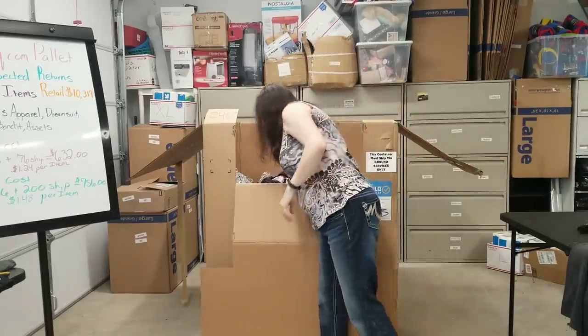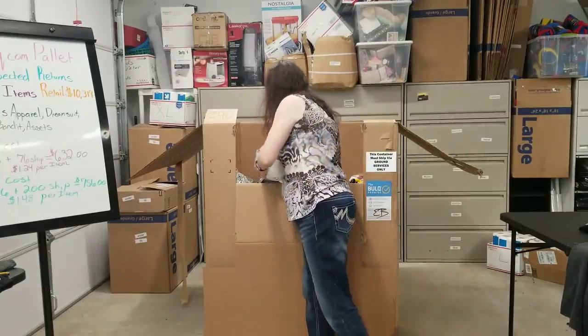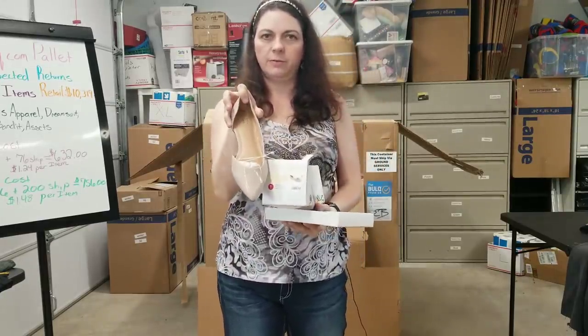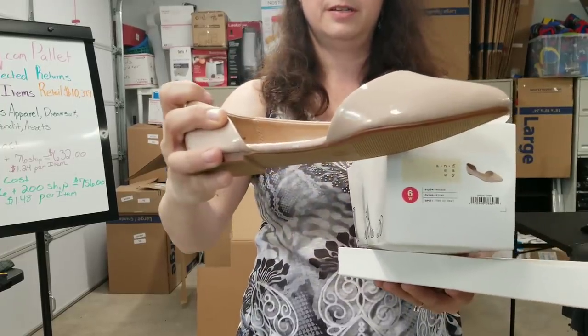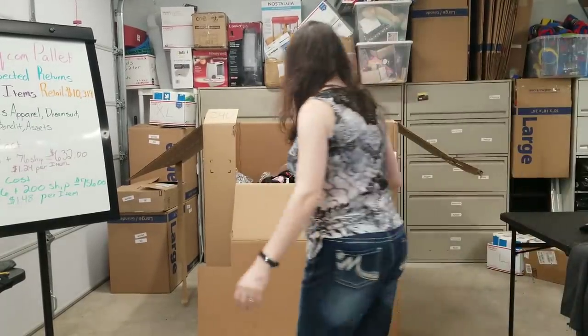Pair of underwear. Underwear. Ooh, I see some shoes in here. Pair of shoes. Really cute kind of taupe nude ones. So we're gonna put those there. Hopefully we can find those online.